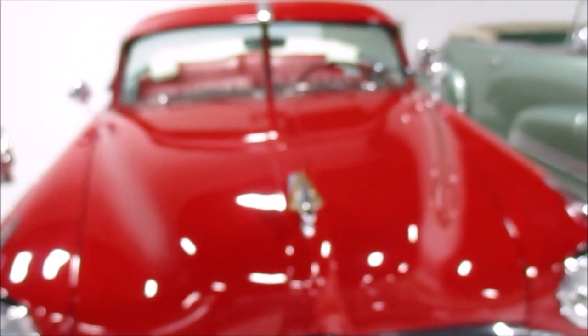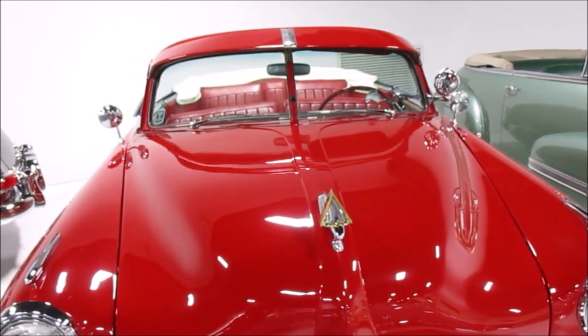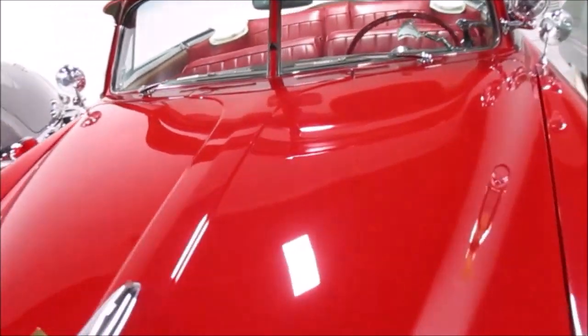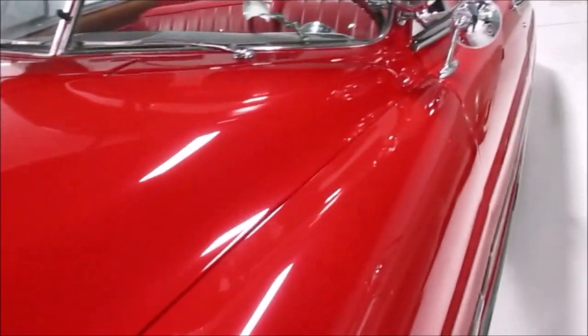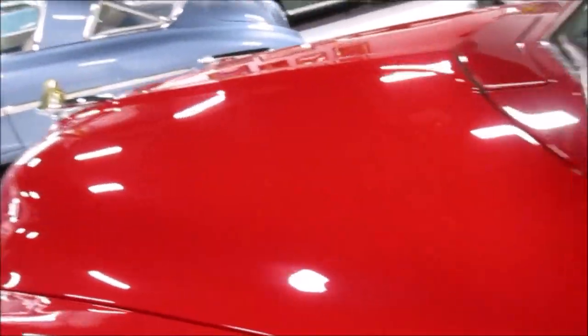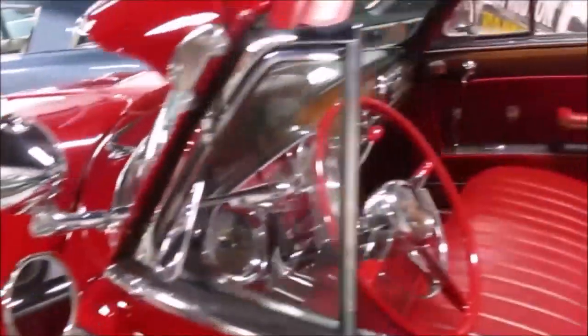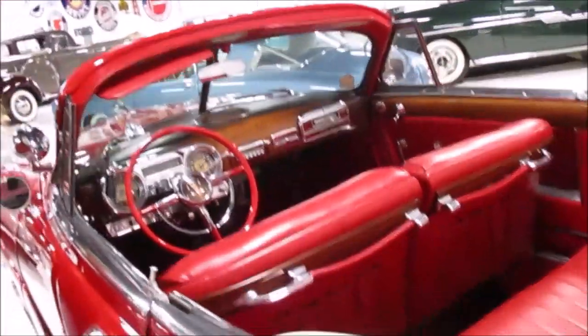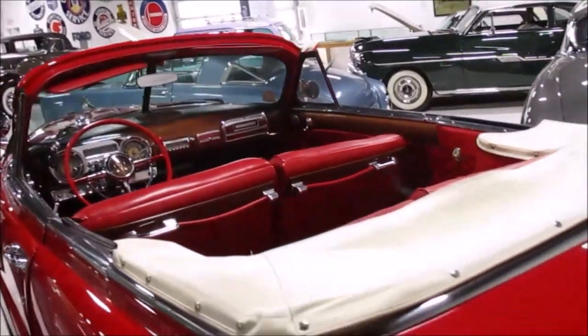It's probably high performance for today. '51 Hudson Hornet convertible. Oh, beautiful red. Look at the color matched visor on this thing. Beautiful red. Look at how shiny that red is. I'm a big fan of red, in case you guys hadn't noticed from the colors of my bugs. But look at this red and chrome. Oh, I would have taken this one home too.